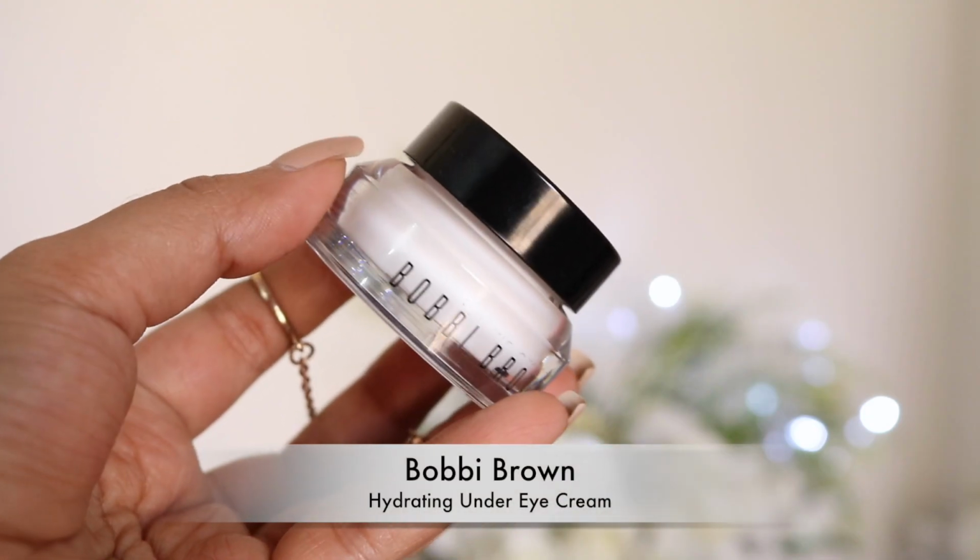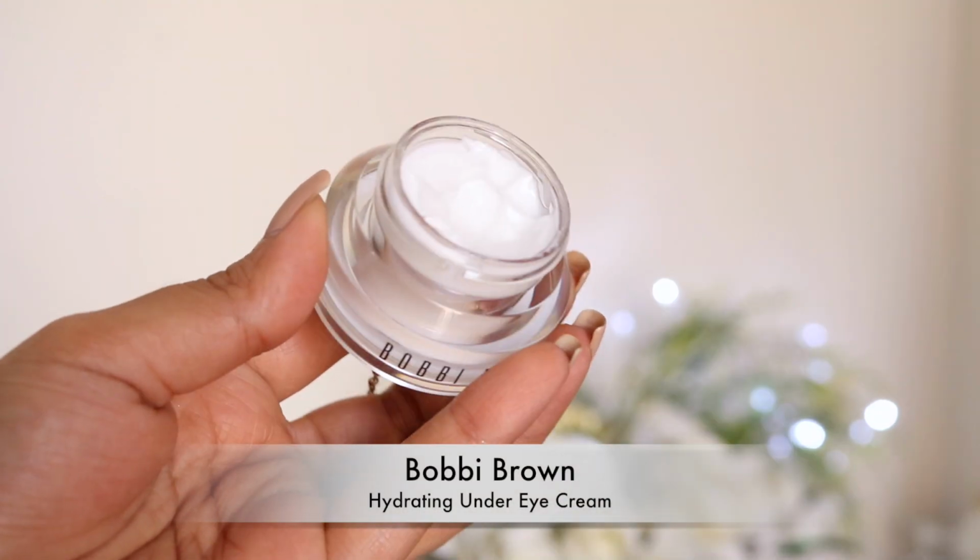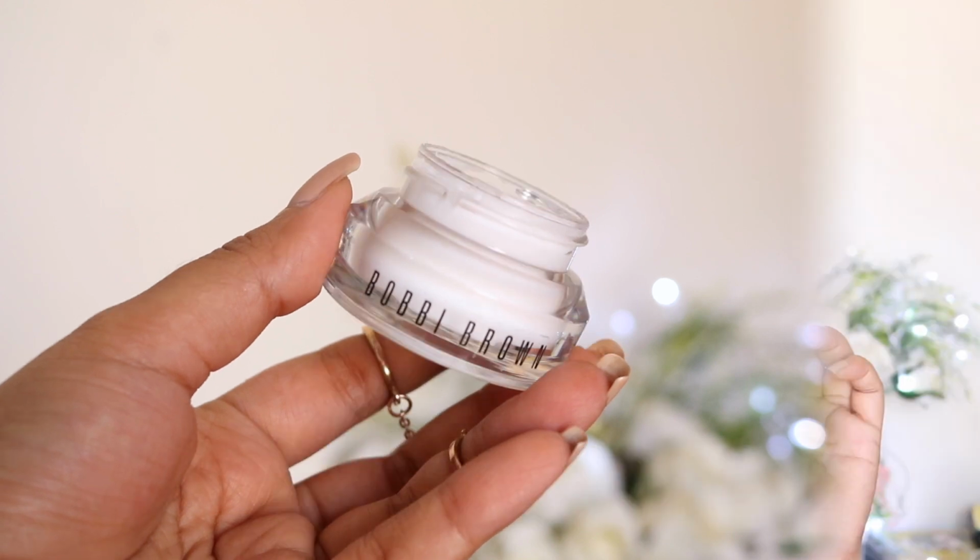The first step is moisturizing, and I'm using the Bobbi Brown Hydrating Under Eye Cream. This is a really lightweight, nourishing cream, and this helps your concealer and corrector go on a lot smoother. It helps it last longer and prevents it from getting cakey. I'm just patting it in my under eye area.